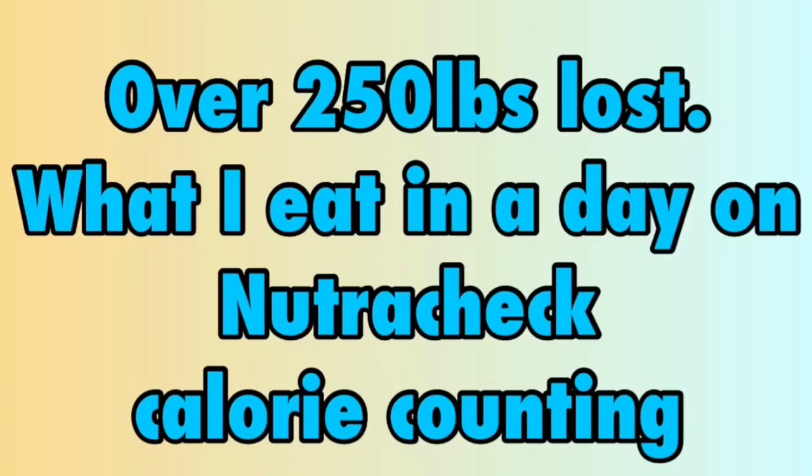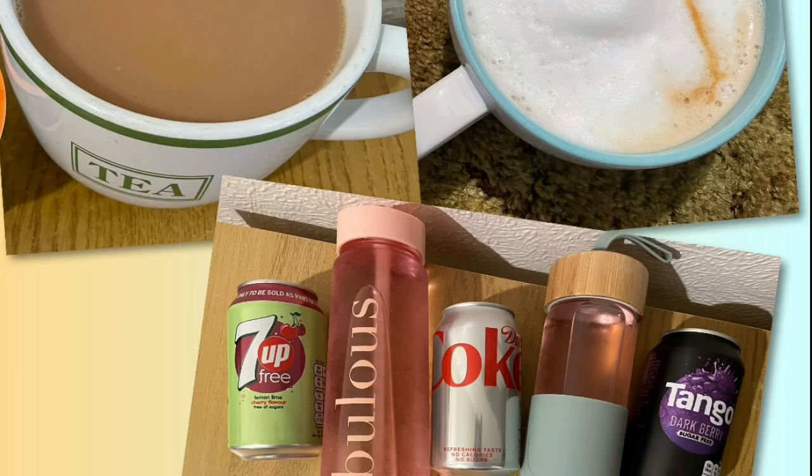I'm currently calorie counting with Nutracheck and my calorie goal for the day is 1750. Every day I am going to allocate 30 calories. That should cover any tea, coffee, squash or diet fizzy drinks.